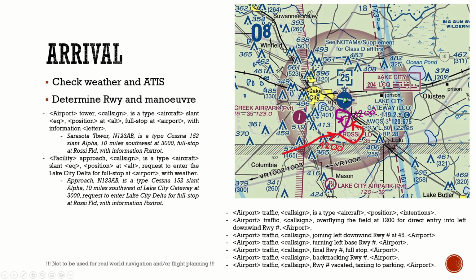This is kind of more dangerous as far as traffic pattern goes because you have no way to turn if there is an aircraft already in the pattern. So that's why it's the alternate one, and it's basically used when the traffic pattern is empty or almost empty.